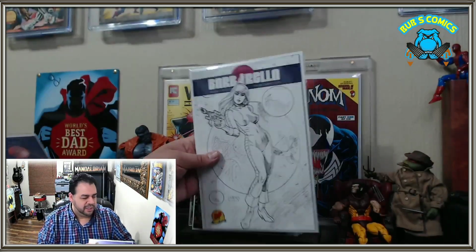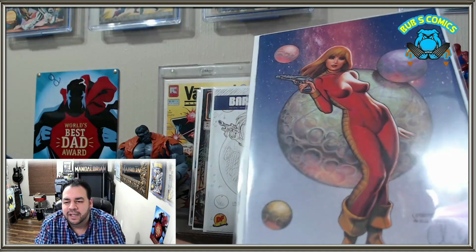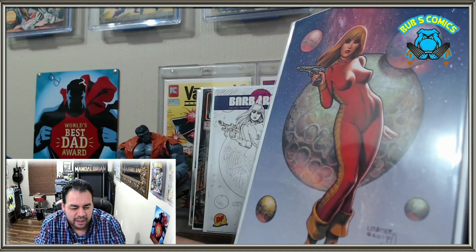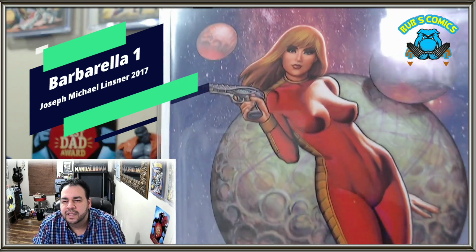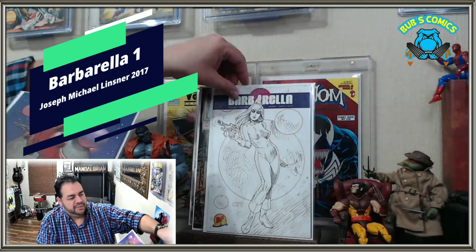And, of course, not to be outdone, I didn't know which one I was going to get, so I bid on both, and I ended up getting both very fairly. And this is another Linsner. Same book, but the colorized version. You can see the gun has changed on that one. Barbarella looks better than Jane Fonda in this.